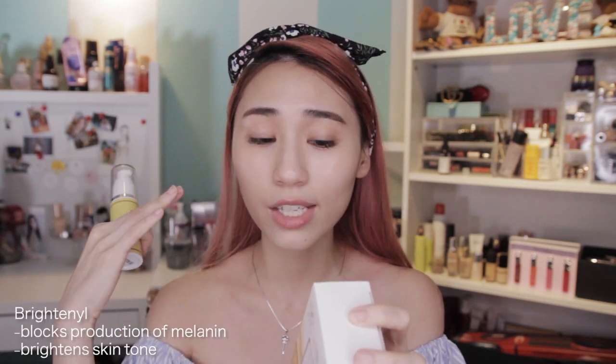So of course, like the name says, it is made of ethyl ascorbic acid, which is a very stable vitamin C. If you have acne spots, hyperpigmentation, it's great for those who want brighter skin tone, a good glow on the skin. It also has the ingredient Brightening that helps to block the skin's production of melanin, restores a much brighter skin tone even under UV exposures.